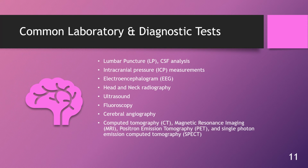So some common labs and diagnostics that we can think about. We can definitely do a lumbar puncture, and that's just analyzing that cerebral spinal fluid. So we're going to withdraw cerebral spinal fluid to check for infection, maybe obstruction. We can also do an intracranial pressure measurement that can monitor the pressure intracranial. So hydrocephalus, head trauma, brain tumors may have that monitoring happening.